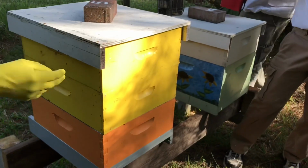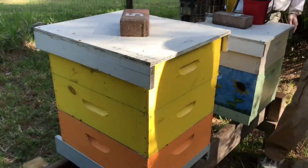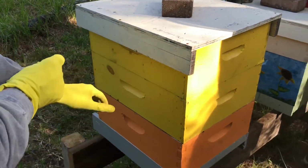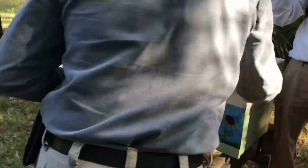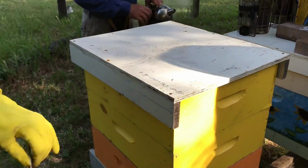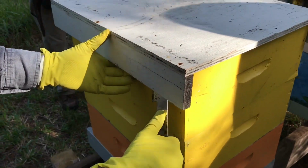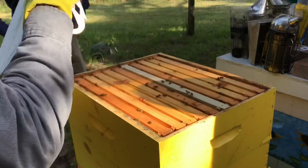If you're brand new and you want to step up here, you're welcome to. That way you can get your first chance to take a look inside here. And this box has been queenless. We don't expect that anything's changed. We put two frames of brood in here to give them an opportunity to make a queen. The last time we checked, they had not done that, which is not uncommon. If you get a hive that's queenless and you get laying workers, they won't make a queen.